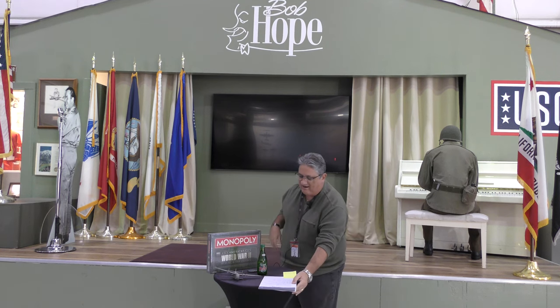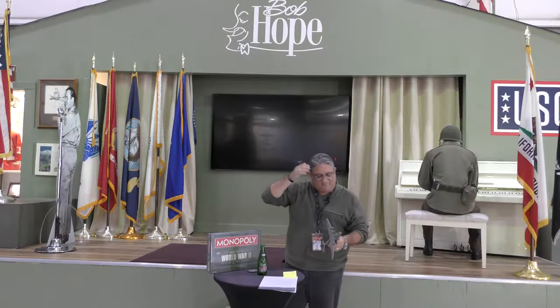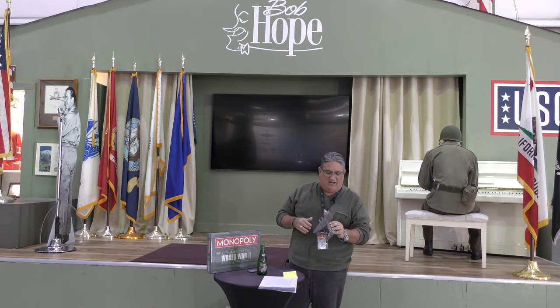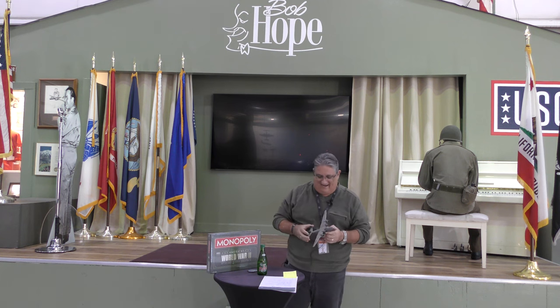So today we're talking about the Consolidated PB2Y, the Coronado. Now, this is not a Coronado, and this model looks like it came out of an identification case where you identify various shapes. This is not a Coronado, but I'm not sure what this is, but it's going to fill my hands today. Geometry on it's fairly close.